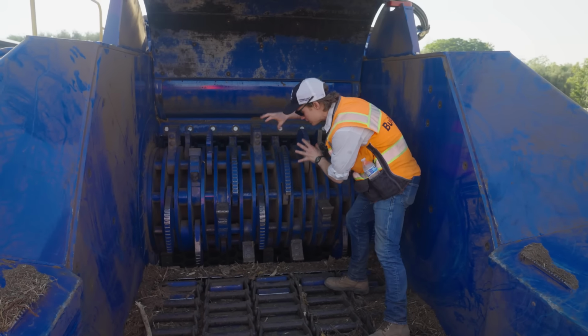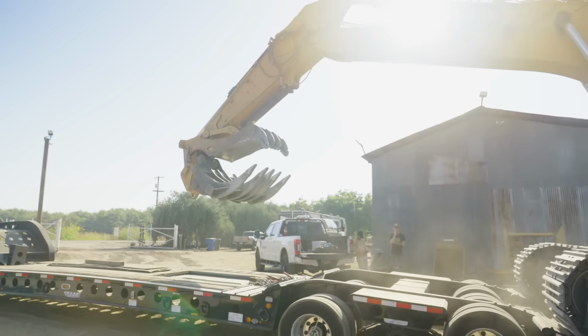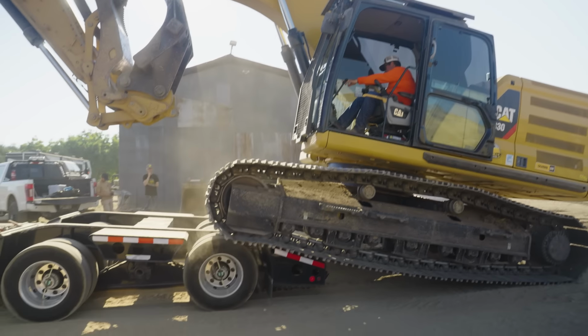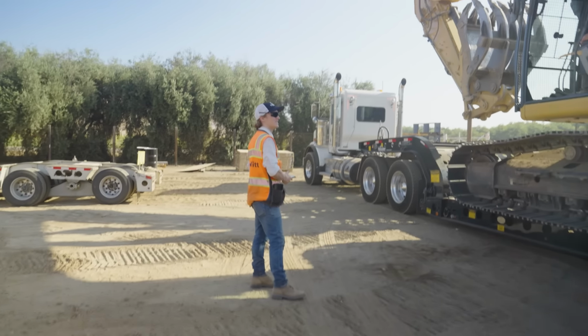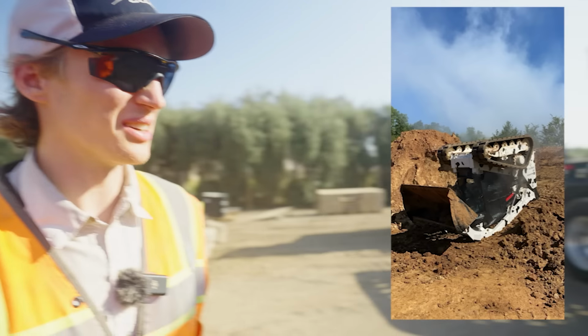We're now gonna learn how to load a Caterpillar 330 West Coast style over the back of the trailer. He's doing it first, and then he's gonna let me try. Okay. Got it? Yeah. I'll take it off and back to the back. You got this? I'm pretty sure he knows I've rolled the machine before, and he's still letting me try.